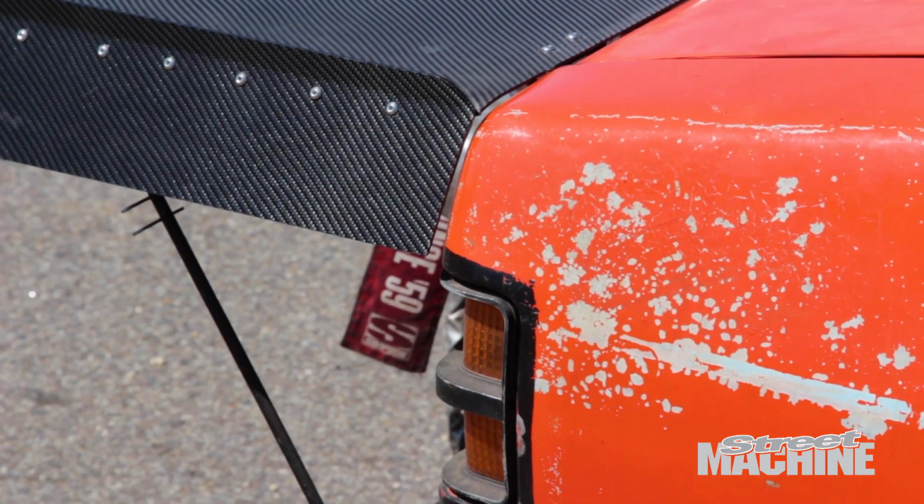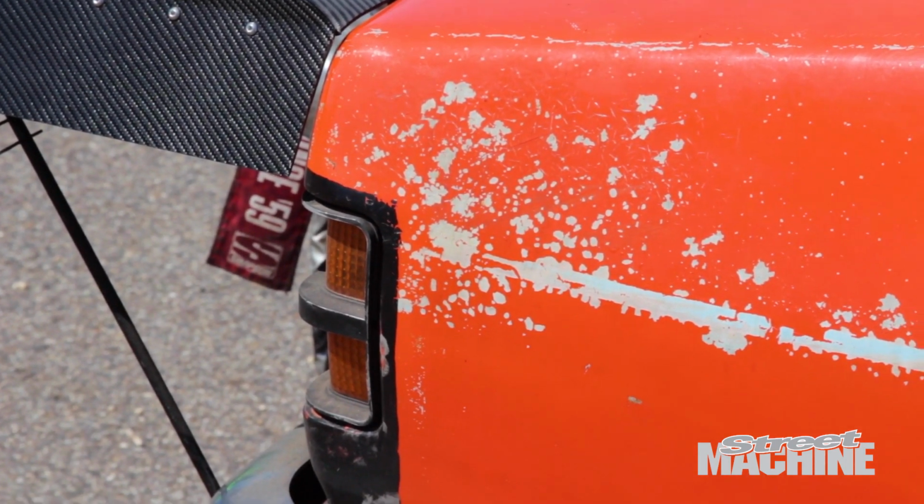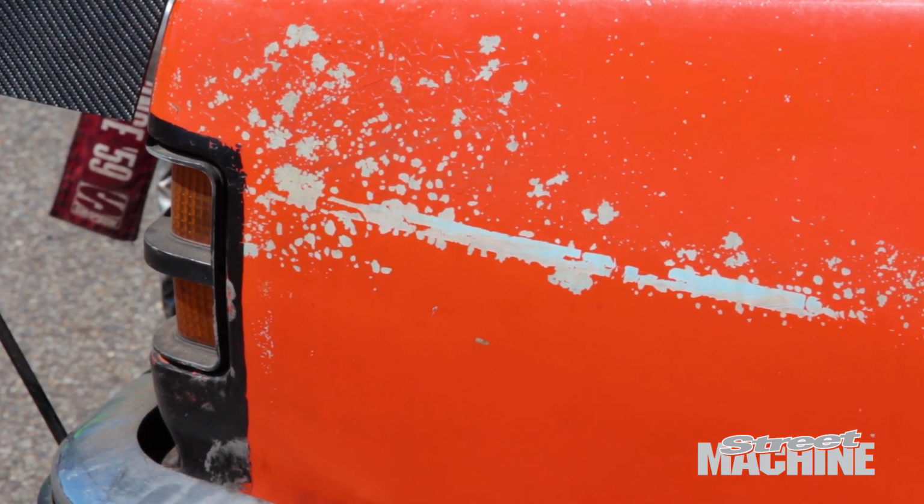Well, she's looking crustier than ever. Yeah, I've been on the paint side of it. I've been shining her up. Nah, nothing. Don't think I've ever washed it.